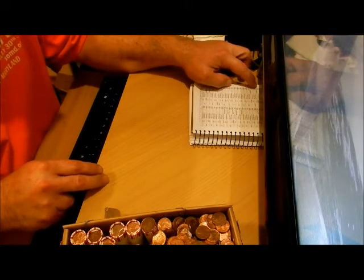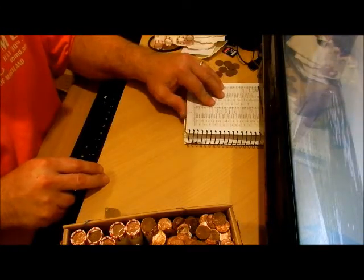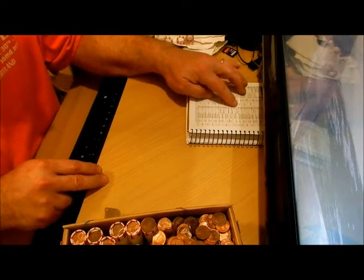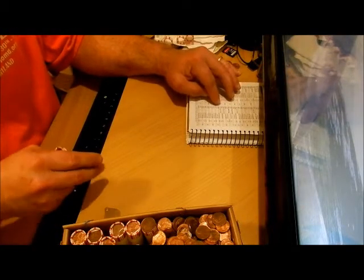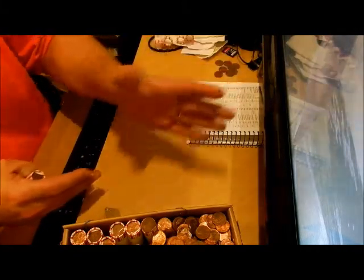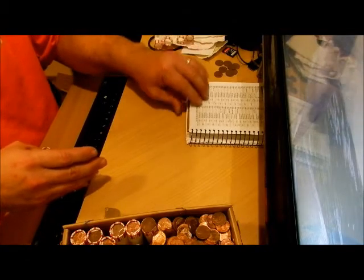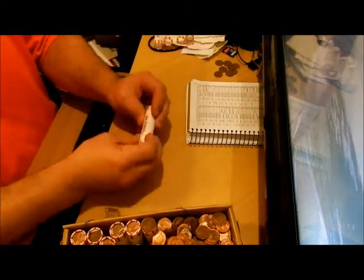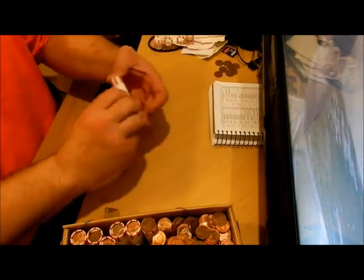The 83 double reverse. I don't care about 82s, big small dates and stuff like that. 95 double die, 98, 99 wide AM. So the upper of the 90s is wide. The lower 90s, which is 92, are closed AMs. So now you can hit this on the side. You can peel it. You can do whatever you want. I grab it. I push this out of the way so it's not in my way.